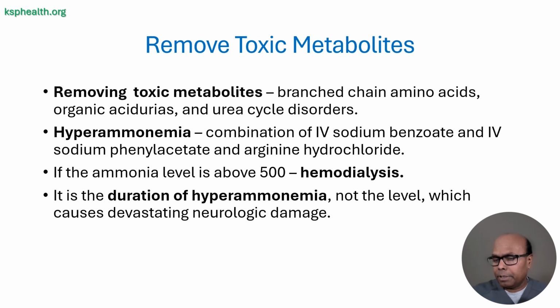The second one is remove toxic metabolites. Removing toxic metabolites is part and parcel of treating these patients. You need to remove branched-chain amino acids, which accumulate in maple syrup urine disease, organic acidurias, and urea cycle disorders. Hyperammonemia needs to be treated with a combination of IV sodium benzoate, sodium phenylacetate, and arginine hydrochloride. If the ammonia level is above 500, one should start hemodialysis on this patient.